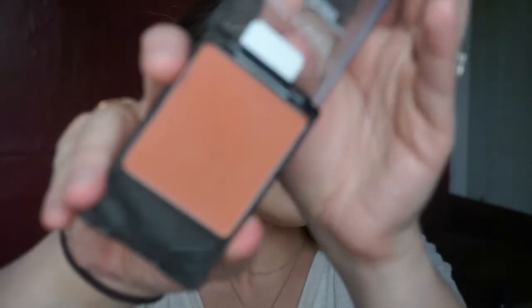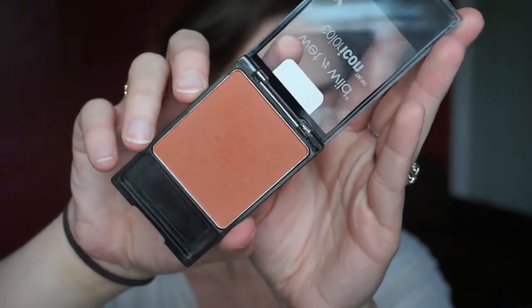Okay, I feel like I have to get close up every time I want to show you the true color of something. I don't know if it's my monitor, but it makes it just look kind of brown every single time, but this is definitely melony. See, that looks orange. It's like a melony burnt, I don't even know how to explain it. It's like burnt orange, melon colored, a little bit pinky, corally. I don't know. Hopefully you can really see it. I think this is so pretty and so fun for summer.